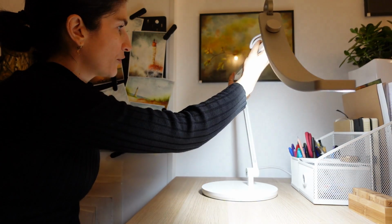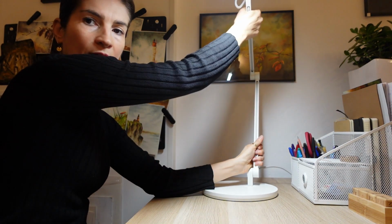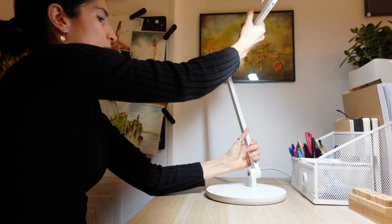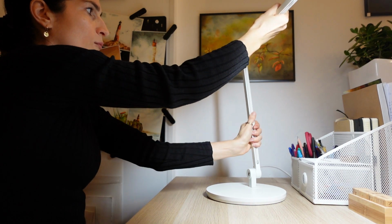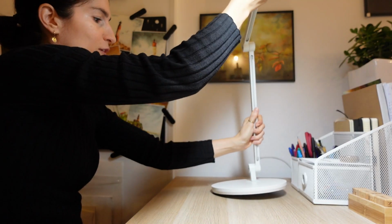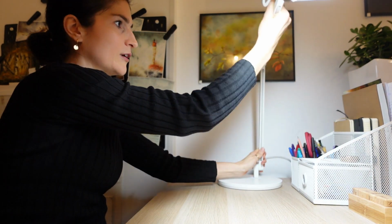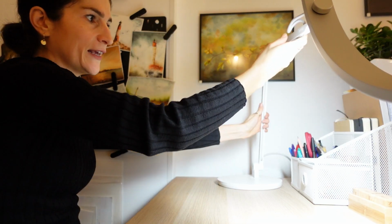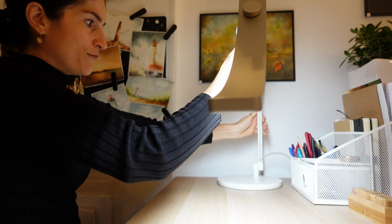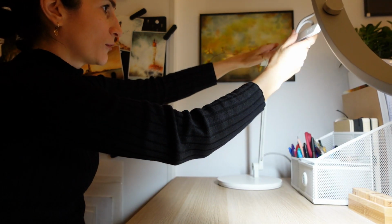So notice also that we can move the lamp in many different ways. So we can move the arm. You see, you can move it at the base here. You can move it over here. So you can really do whatever you want. Reach far out if you want to. Just depends. So for me, I don't know how I'm gonna place it yet. But yeah, I'm really happy. It's beautiful. It complements the desk really well.